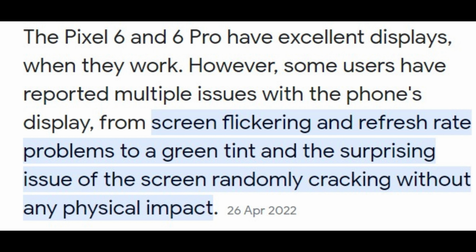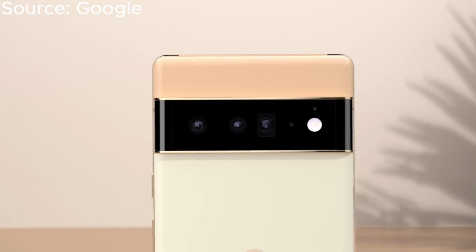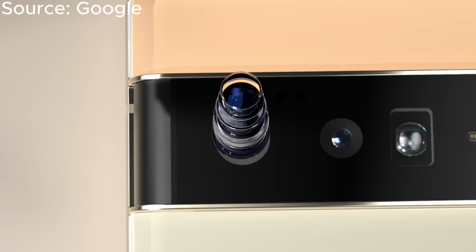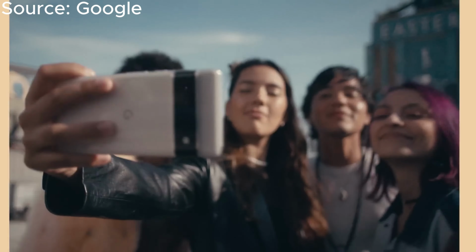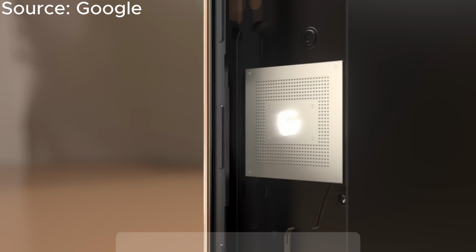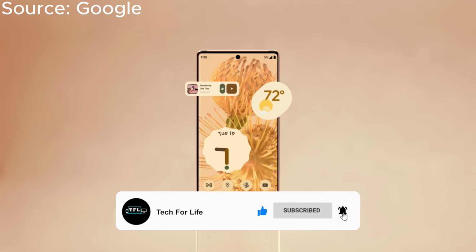But despite all of these problems, the Pixel 6 and 6 Pro was Google's second best-selling Pixel, as you can see in this picture, the source is IDC. And for the first time ever, Google gave the Pixel personality. They finally chose a design that can represent the Pixel, and if you walk on the street and see it, you will say, that's a Google Pixel. And this matters more than anything in today's world, where everyone knows how an iPhone looks. It's important to make people talk about your phone when they see it on the street.